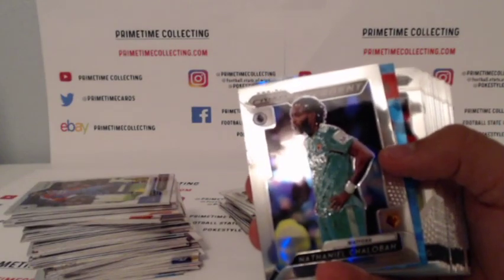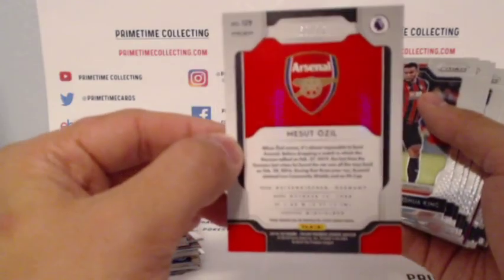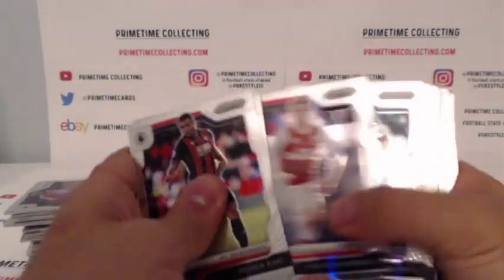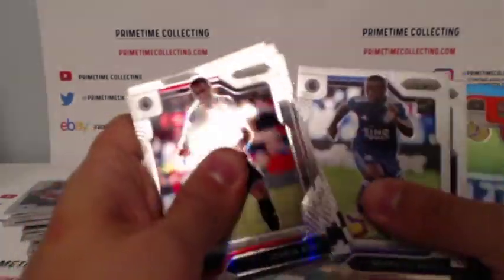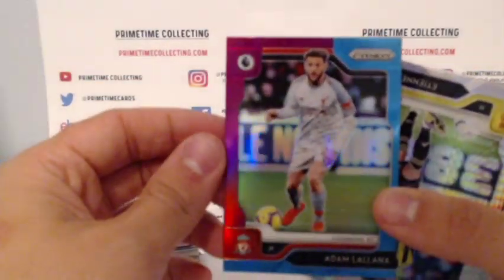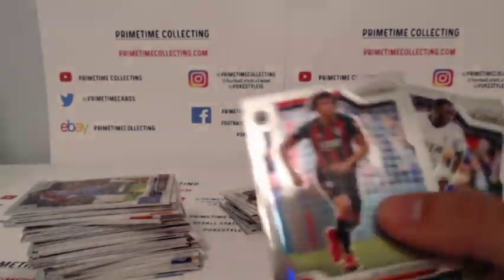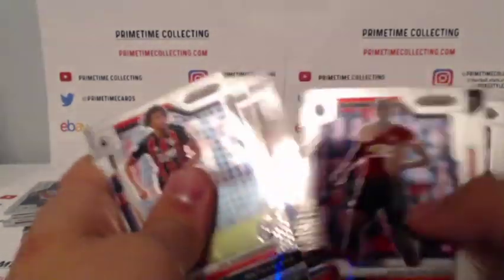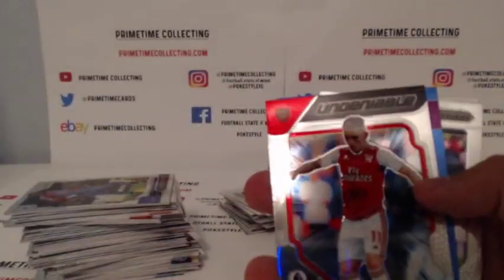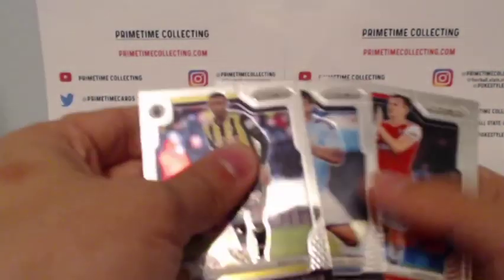Nathan Chalaba for Watford, Emergent. Mesut Ozil, blue cracked ice for Arsenal, out of 75. Purple and blue, Adam Lallana for Liverpool. Etienne Capoue, Prism for Watford. Undeniable, Lucas Torreira for Arsenal. Blue, Andre Yarmolenko for West Ham at a 199. Base.